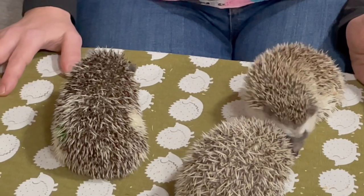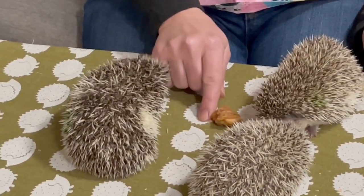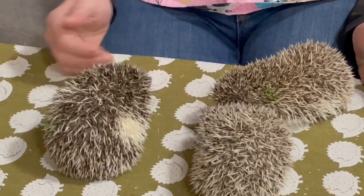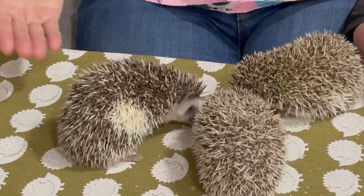So far, two out of three of our guys like the chicken wrap banana treat. Let's try it with our third one. I'm just gently moving it towards them, keeping my hands low to avoid the over and down movements. If you saw that, that one was just a little annoyed.